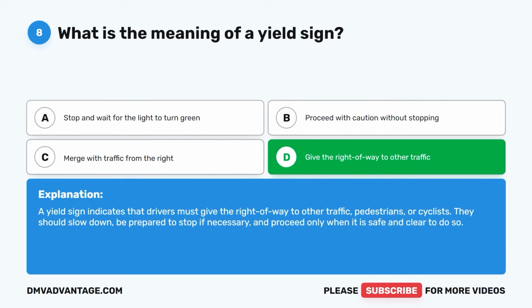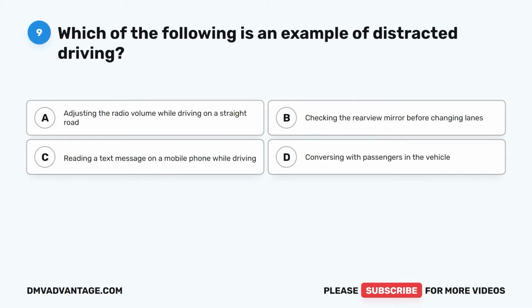A yield sign indicates that drivers must give the right of way to other traffic, pedestrians or cyclists. They should slow down, be prepared to stop if necessary, and proceed only when it is safe and clear to do so. Question 9. Which of the following is an example of distracted driving?